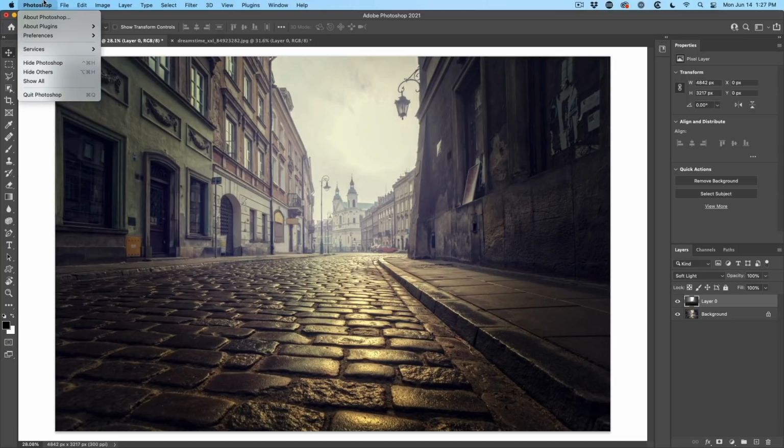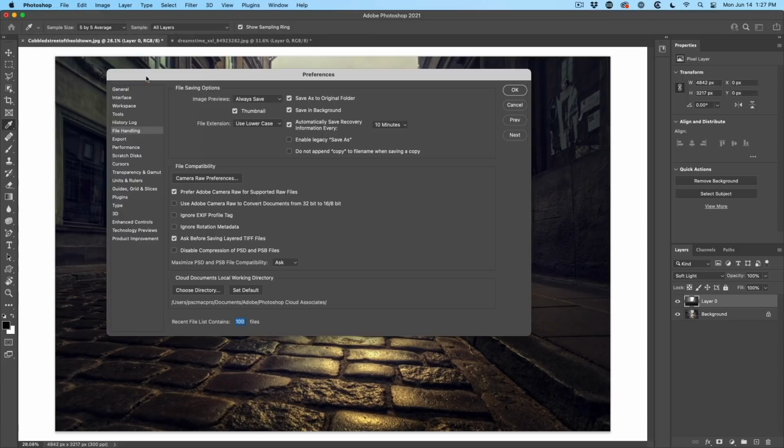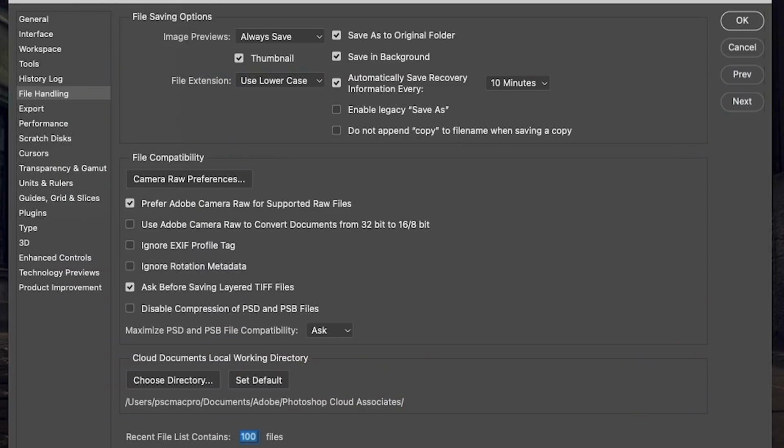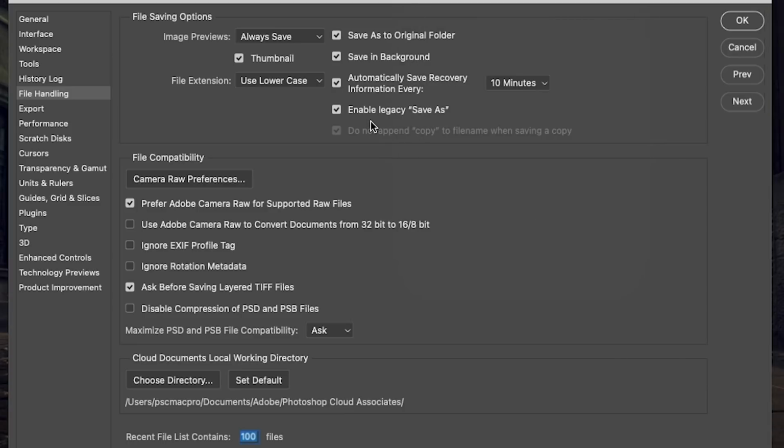If we go under Preferences, let's go down to File Handling. And if you just want to go back to the way everything was before, just enable Legacy Save As. And then when you do this, I'll just click OK. It's going to work the way it always had. And if you want to save a copy of something, a derivative or something like that, you can do that. Now just choose Save As. Just be sure not to save it as the same file name. But we're used to that.